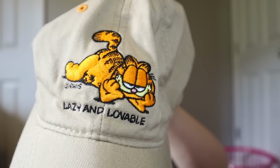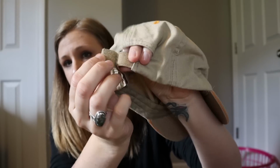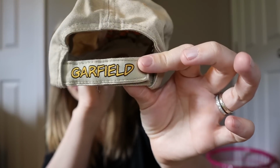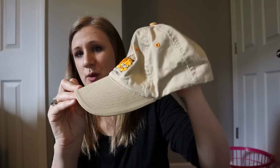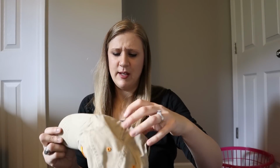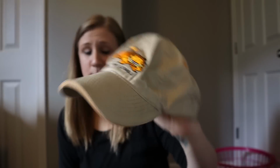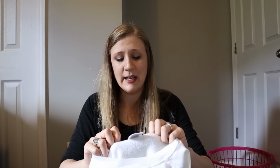Next I grabbed this hat, because I love it. Garfield, Lazy and Lovable, has Garfield on the strap back. When this has Velcro, that's a strap back. If it has the snaps, it is a snap back, just to let you know. I would call this a baseball hat, probably use the word cap in there as well. It's made in China, but I have a feeling that this is sort of early 2000s, 90s-ish. Super cute. Oh, I think I lost my lighting, sorry. Super cloudy and rainy here today, so we're doing what we can.